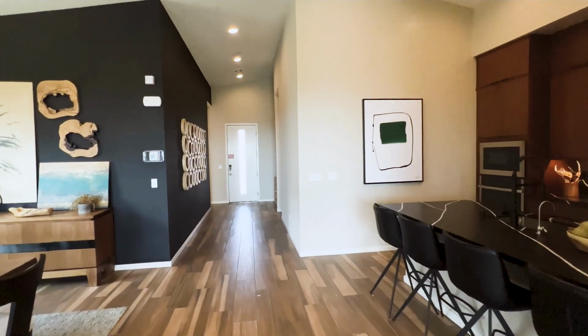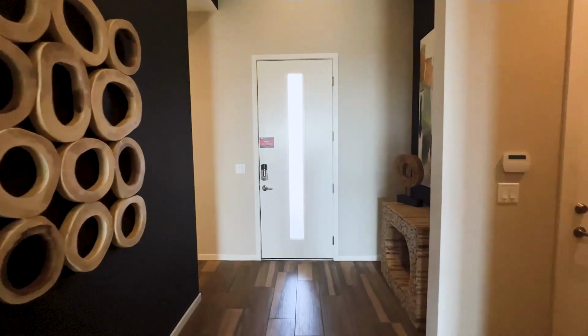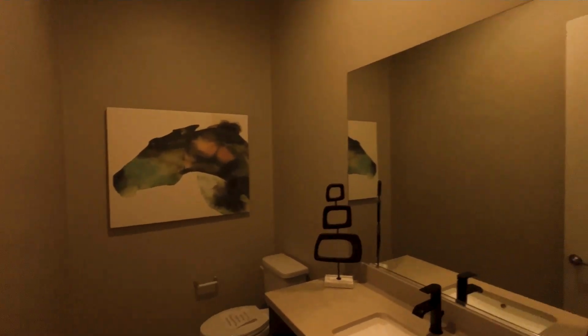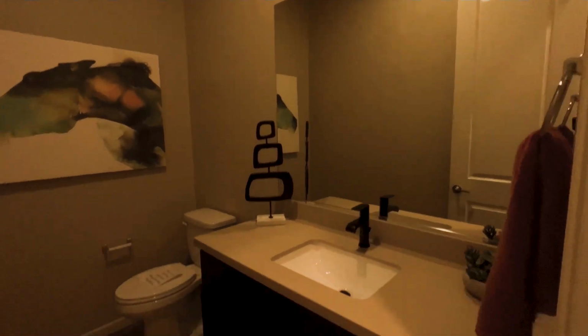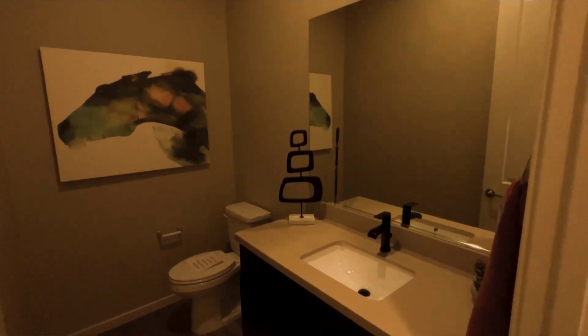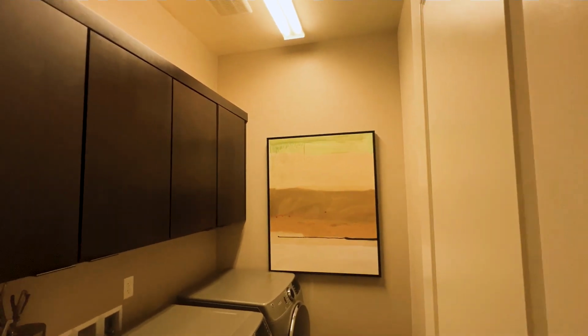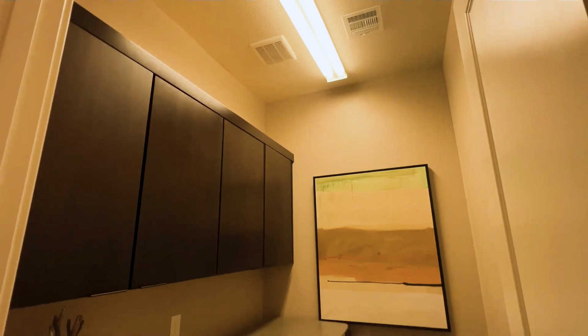Okay, we're walking towards the front of the house, and we're gonna make a right. And right here is your half bath. You have your single sink, you have your cabinets, your toilet, mirror as well. And here's your laundry room. Okay, washer dryer won't be included.